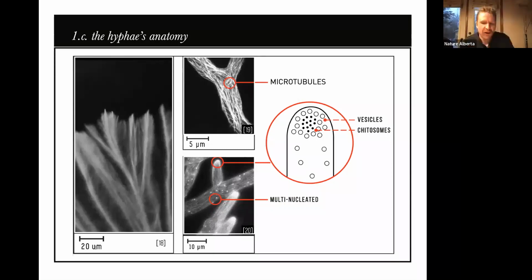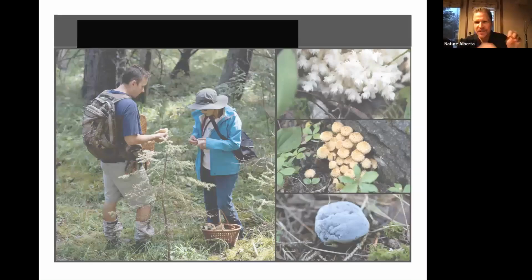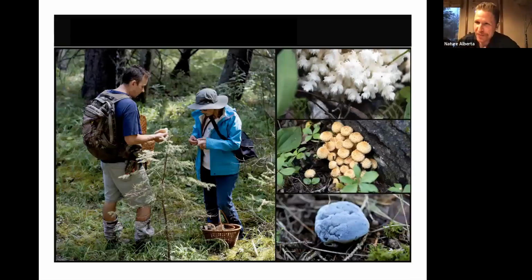Mycelium tend to grow in radial patterns because the enzyme and chitin production occur at the apex, the tips. So the chitosomes produce the chitin and the vesicles produce the enzymes. I had to do some quick editing on those animations right before the presentation started.